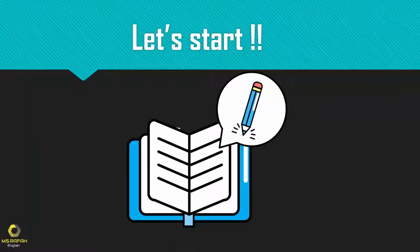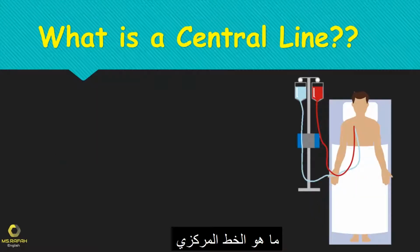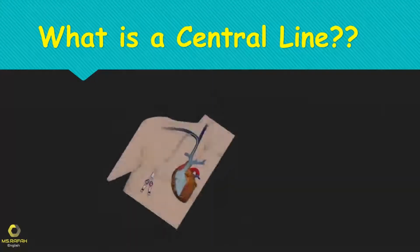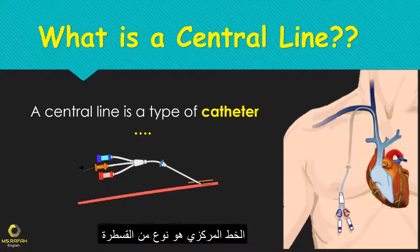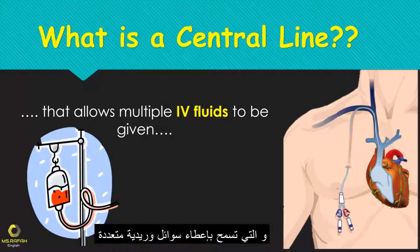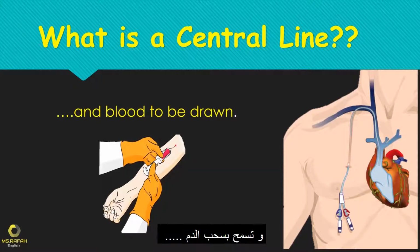Let's start. First, what is a central line? It is also known as a central venous catheter, CVC. A central line is a type of catheter that is placed in a large vein that allows multiple IV fluids to be given and the blood to be drawn. Okay?